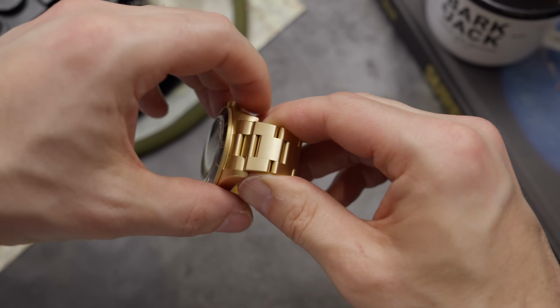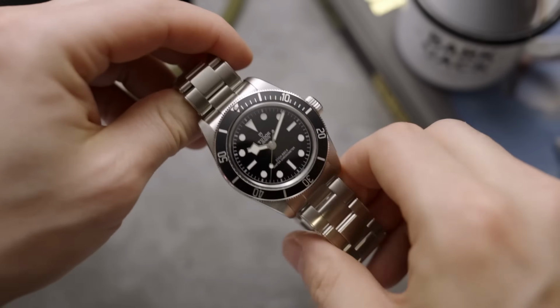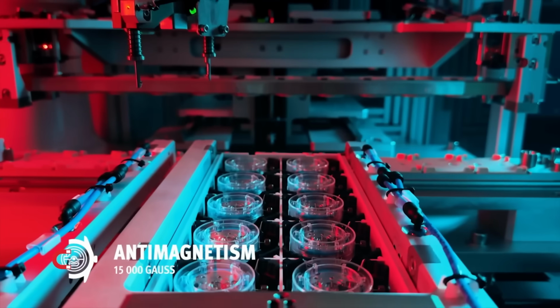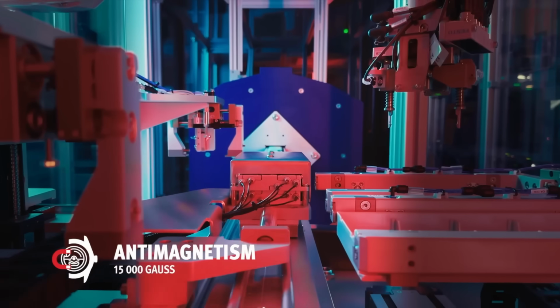And then the cons are the movement isn't METAS certified. Tudor can make METAS certified movements. They've done it in their Black Bay 58 GMT. They've done it in their Black Bay range. I kind of feel like if you're spending this level of cash on a watch, then you want everything to be thrown at it. And then another con is obviously the price. 27 grand is a lot of money.